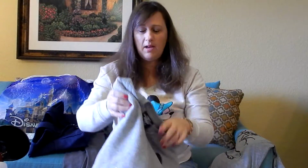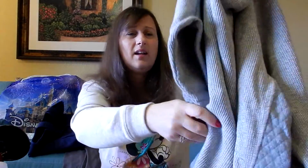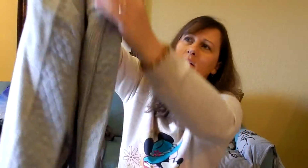The husband bought him another present. This is a nice sweatshirt, from the 28 in Maine collection. It has the Walt Disney signature down at the bottom. I'm trying to show you the sleeves there.